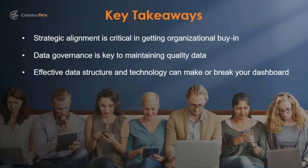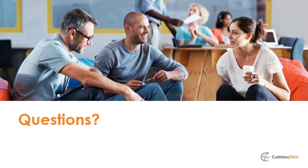So overall, the big key takeaways we wanted you to take away here: Stefan had mentioned how strategic alignment is really, really essential to getting organizational buy-in. Mark was talking about data governance, which is really important to making sure you have quality data. And then I had mentioned some different points about having an effective data structure can really help improve your dashboard and your dashboard execution. So with that, I'll pass it over to you, Michelle.